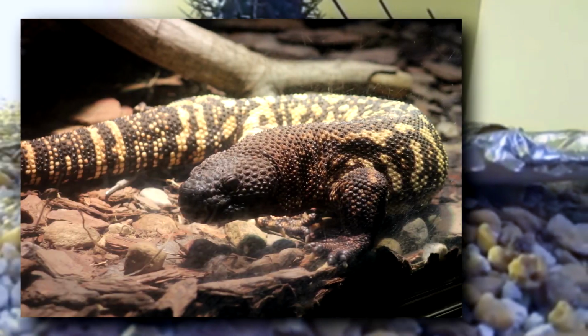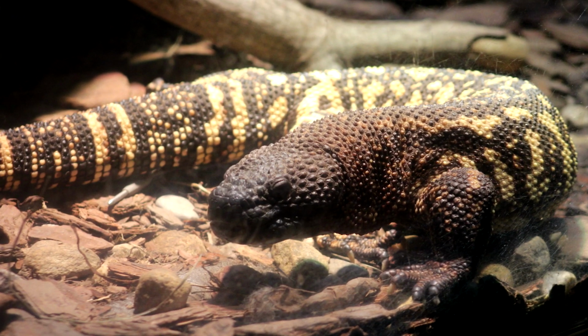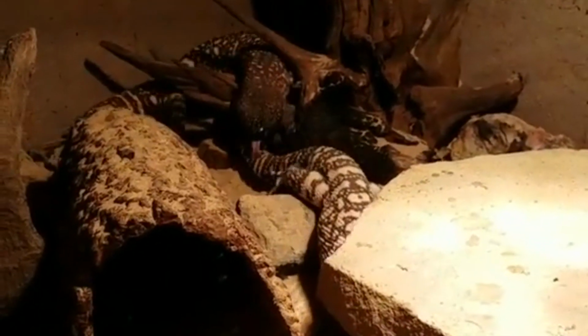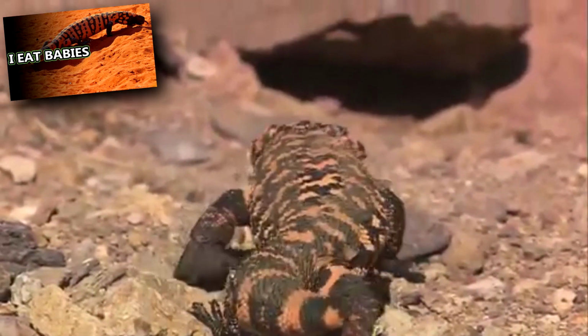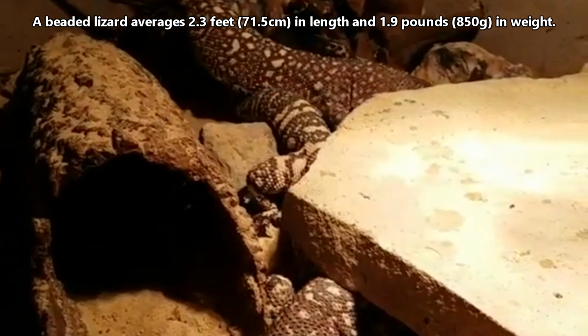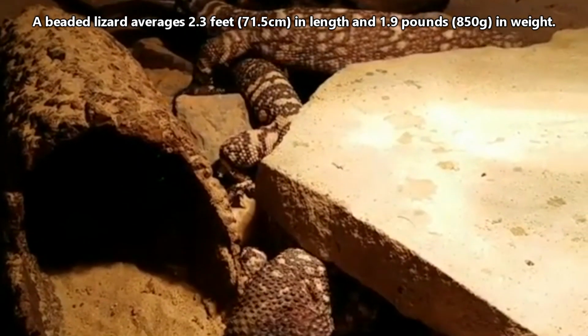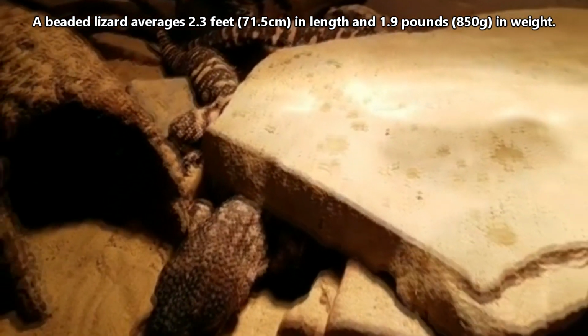A beaded lizard's tail stores fat, so a well-fed individual can look like it's dragging a sausage behind it. Beaded lizards do not drop their tails, and they will not grow back if lost. These lizards are larger than Gila monsters and have longer tails. Their tail makes up about half their body length, which is more than 2 feet long. On average, they weigh just under 2 pounds.